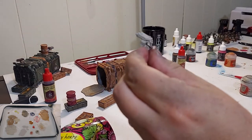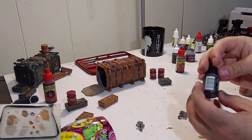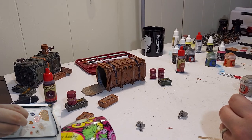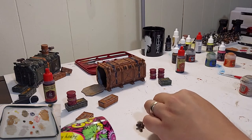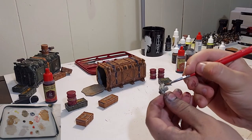Okay, we have the Rakarth flesh there on the Stormbolter to start. Now let's take a little bit of the Dryad metal here, which is like a black, but it has a metallic quality to it. Put a little bit on the palette. Look at how big this palette is. We have so much space. How many colors have we used? I've lost track. Dip into our metal, and we're just painting the barrels here.